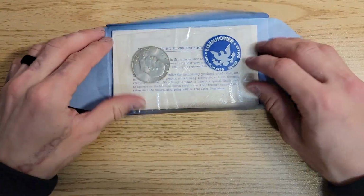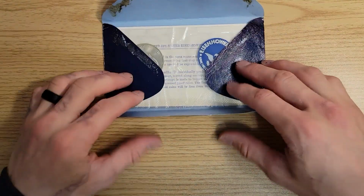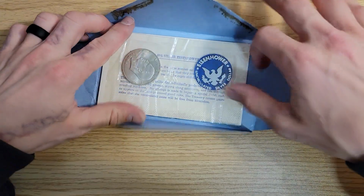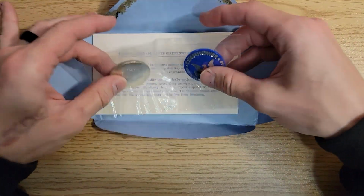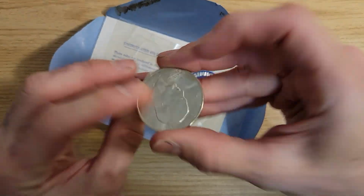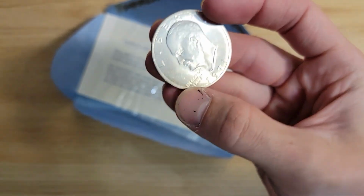So, all right, let's bust it open. This one is, you know, not sealed very well, but actually, I don't know if it's supposed to be. It's probably supposed to be like that, huh? Maybe it's supposed to open like this. I don't know. So here it is, right here. Now, unfortunately, this one's opened. My LCS does have some that are unopened. I didn't realize it was open, though. But I don't mind.